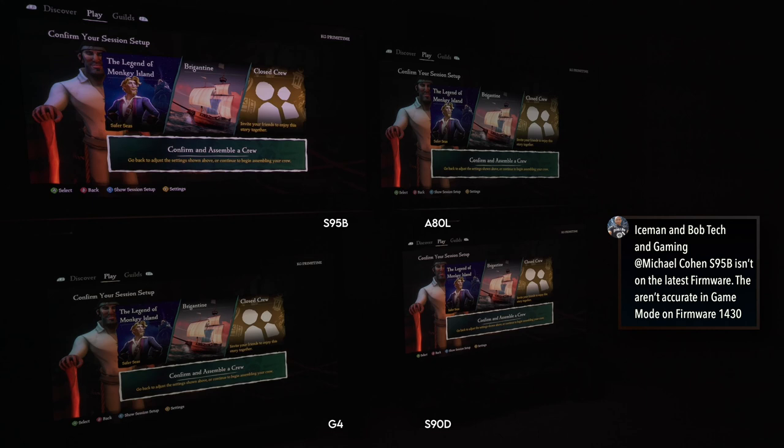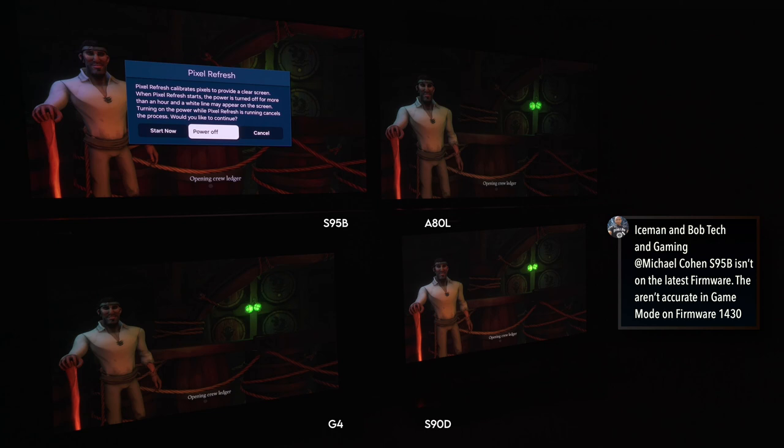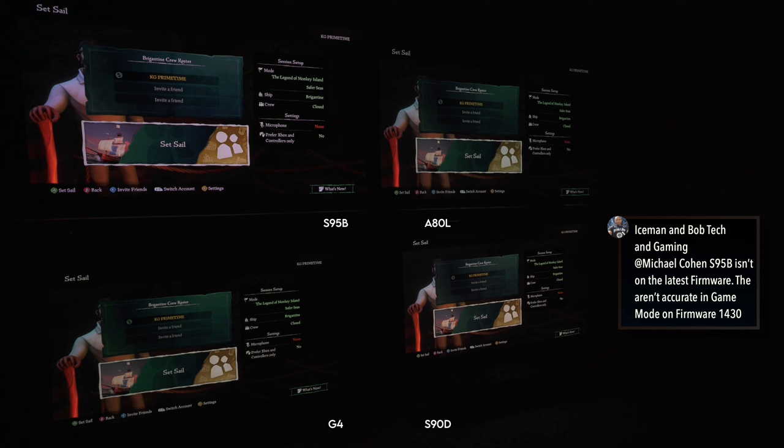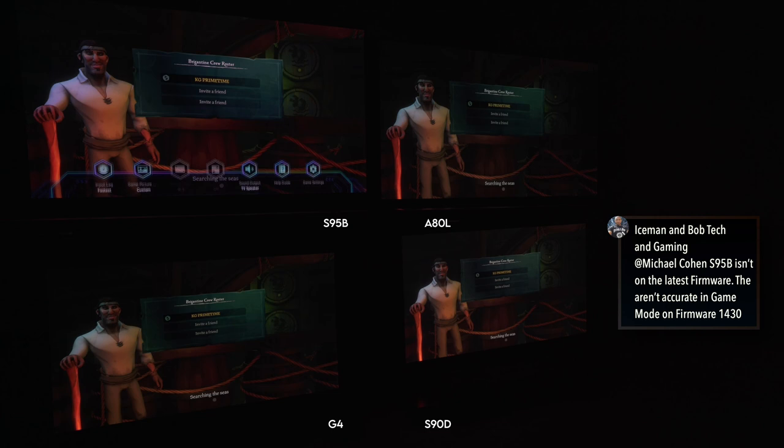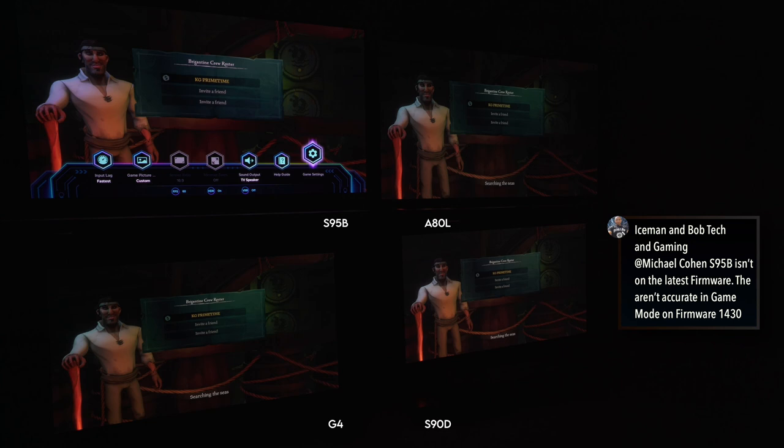Pixel refresh. No. I don't want to do that right now. Cancel. I'll do it later. So is that part of the update? That must be part of the update. Game mode looks brighter. See what's different about it. Game settings. Remember, after updates, everything is slow. It's just common practice. I'm not even judging it.